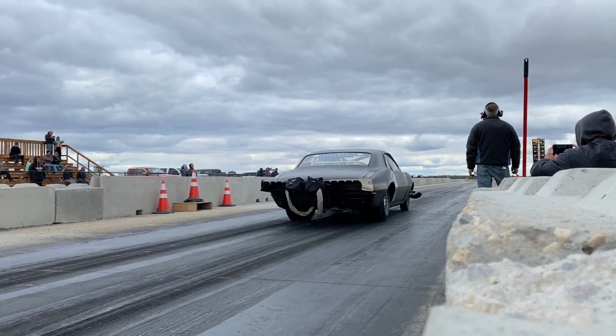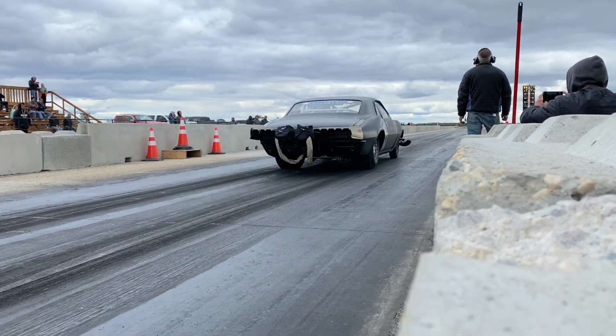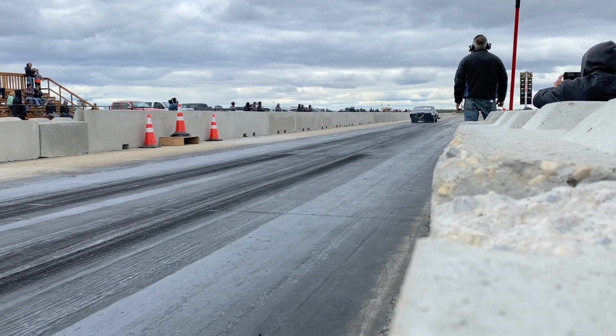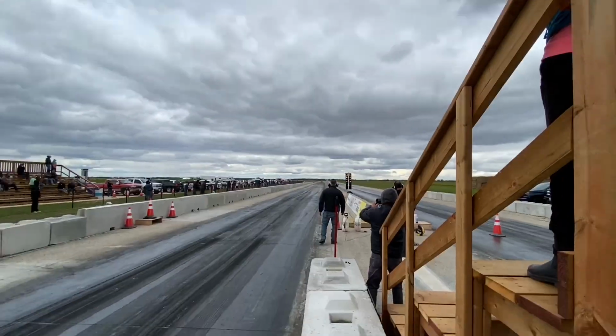Those things that you can see hanging from his rear are actual parachutes that he needs to deploy when he's at the end of the finish line, just because these cars go so fast in a quarter mile.